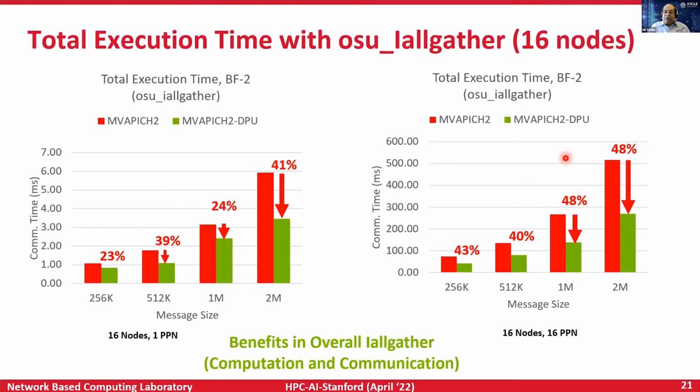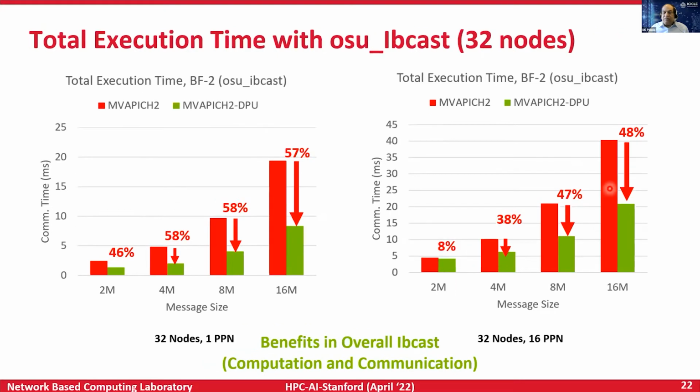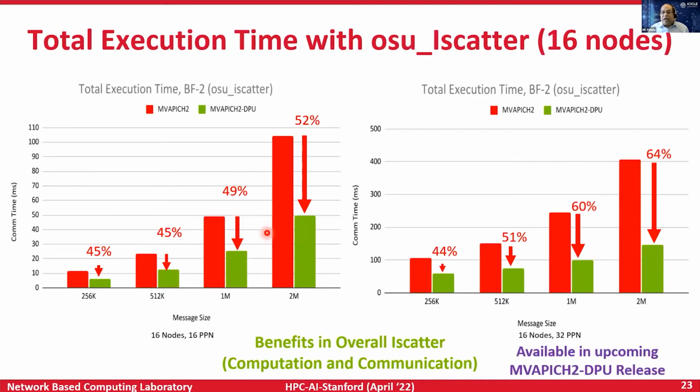So that is for AllToAll. We see similar things for AllGather. Here again, the benefits are even higher, 48%. For non-blocking Bcast, we see similar results, 57%, 58%. We have also done iScatter. This is not available with the latest release, but will be available in the next release. Here we are able to go even up to 60%, 64%. So at the micro-benchmark level, we are able to demonstrate these benefits.